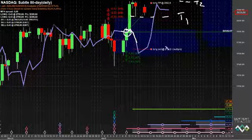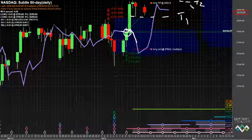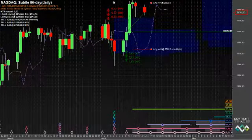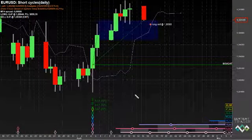And so we still have 2 open trades here, but of course I am applying the rules that we use when price almost reaches the T2 target and misses it by only a few ticks. This is a perfect example of that kind of situation. Let's take a look at our forex pairs. First of all, the euro to US dollar.